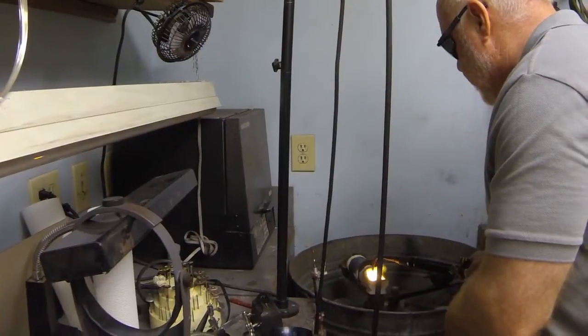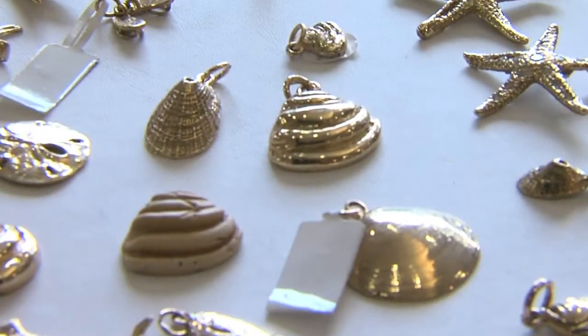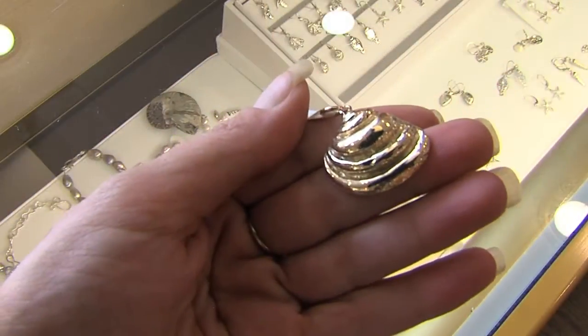John Whitmire creates unique jewelry on site at the Hammock Shops Village, and he's been at it since the 1970s, with hundreds of custom designs, his most famous, the Pawleys Island Shell.